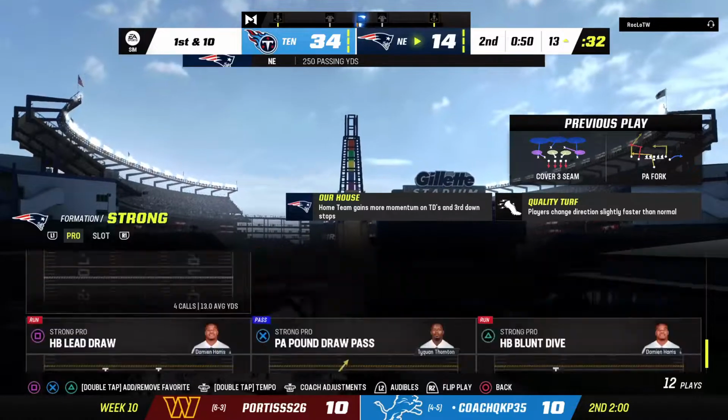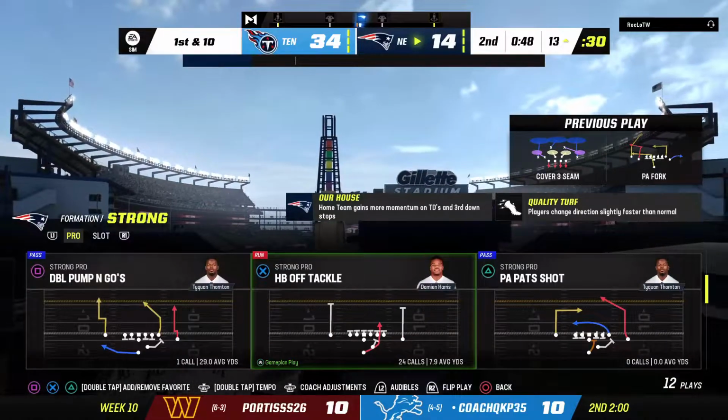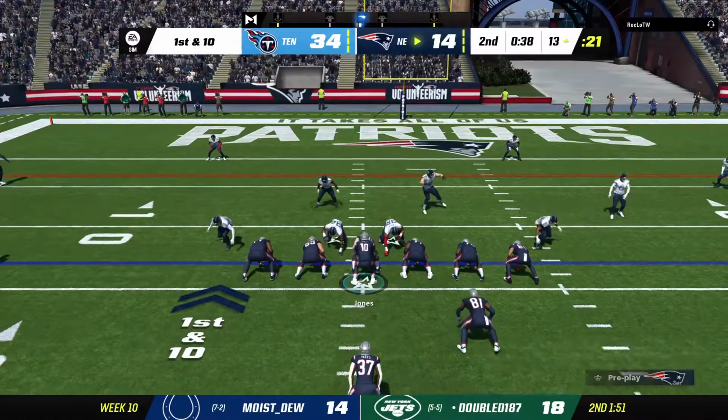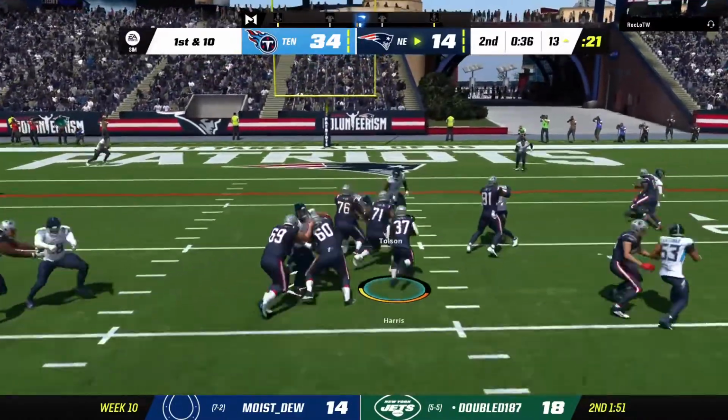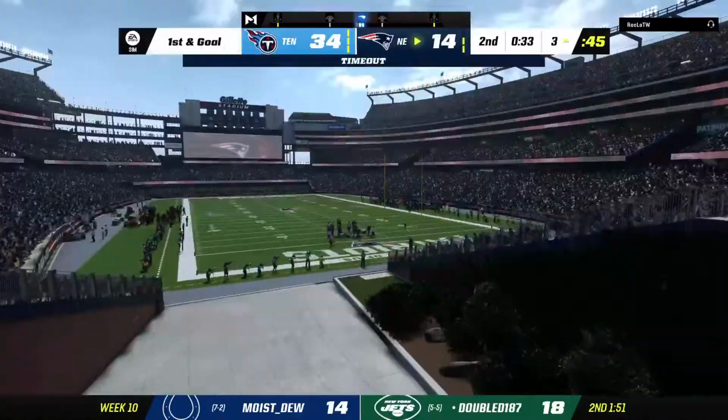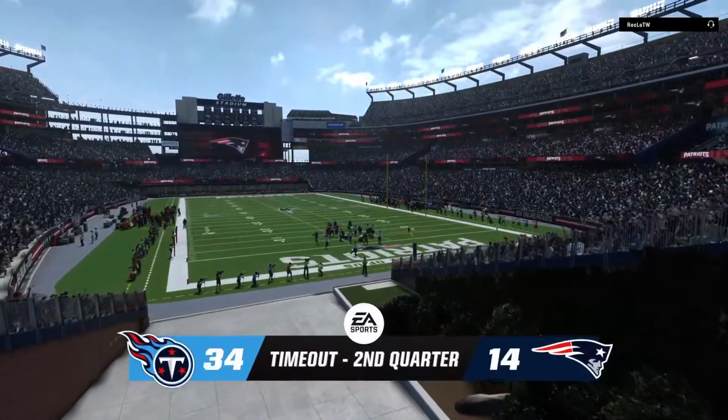And so far in this game, the alleys have been open for them to get completions, and they're taking advantage of it. From the 13 now, they work on 1st and 10. And stopped a few yards shy of the goal line at the 3.